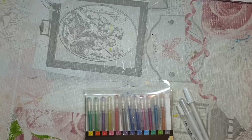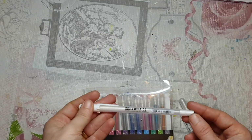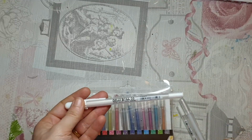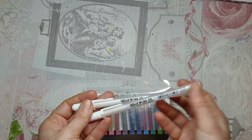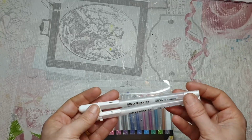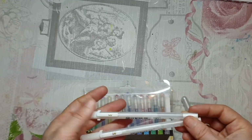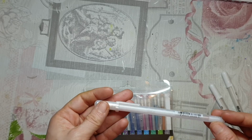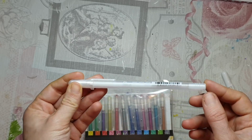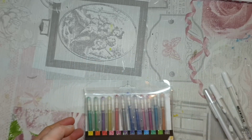Then I have my Sakura jelly pens. So I've got the Sakura white jelly pen, and I normally use a number 8, and I use these just to white out black lines and add highlights. And then I've also recently purchased the glaze pen, and I like putting that on eyes because it just gives it a little glossy sheen.